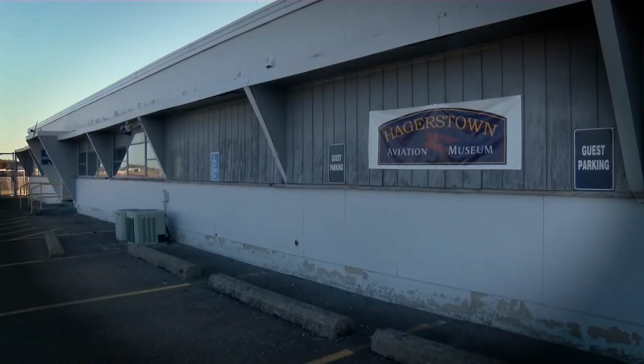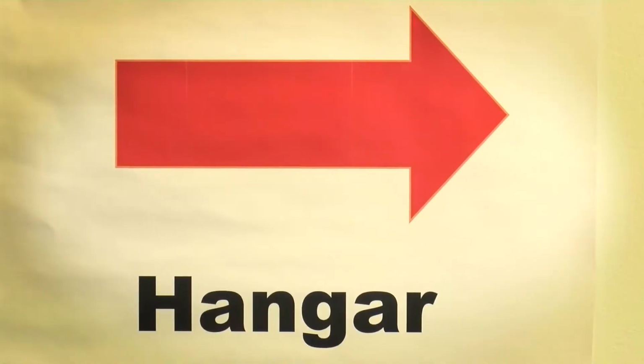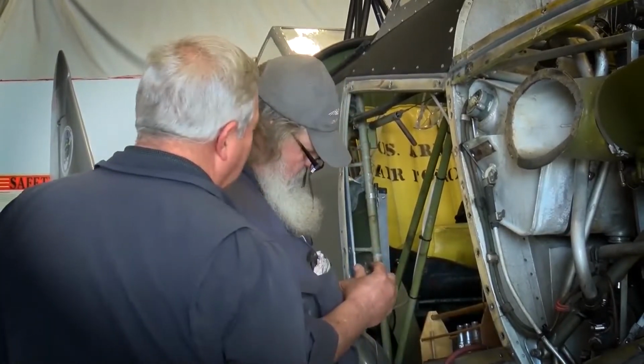Two historic hangars at the airport where the museum's collection of vintage aircraft is stored are badly in need of repairs before the museum can safely reopen. In the meantime, John Seaburn, the president and executive director, is trying to raise money to buy the hangars.